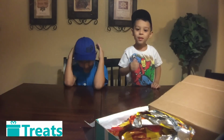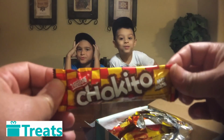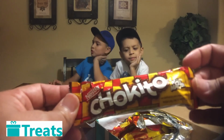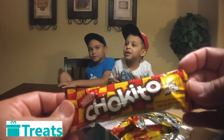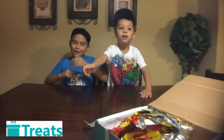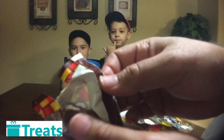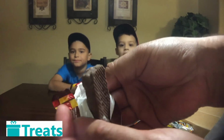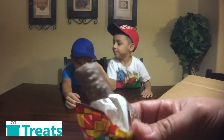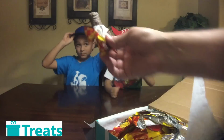Alright. Next, we have this one called Choquito, which almost sounds like little chocolate, chocolatito, maíz macio. Maíz, I don't know what that means, but. So it looks like another little chocolate. Right? But this time it's Damian's turn to try it, since Deion tried the last one. Looks like it's got some crispy crunch to it. See that? There you go.